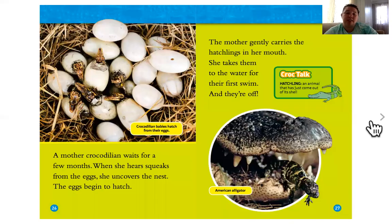A mother crocodilian waits for a few months. When she hears squeaks from the eggs, she uncovers the nest, and the eggs begin to hatch. The mother gently carries the hatchlings in her mouth, and she takes them to the water for their first swim. They're off. Wow. Hatchling, an animal that has just come out of its shell.